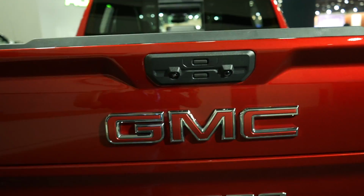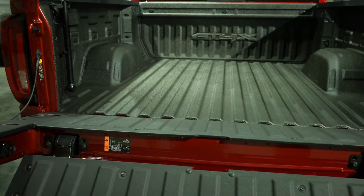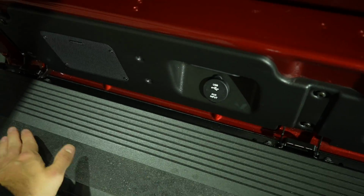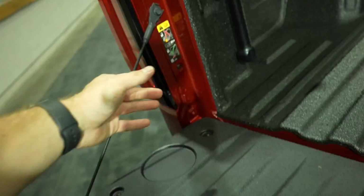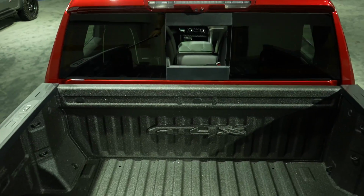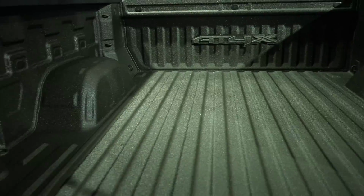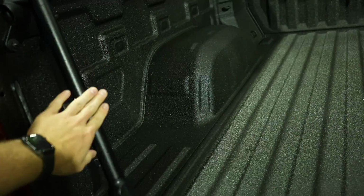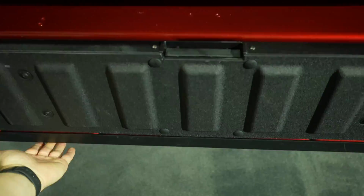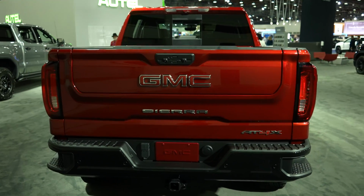So if you want to use it like a step, you're going to push both buttons at the same time. Then that comes down. Fold that down. It does have that grip tape on it like a skateboard. Put your foot up, access the step, and you're up and into the bed. Very, very cool. I do like GM's approach to the bed step. Now, reversing the process is very easy. You're gonna fold this up, pull underneath it, and with one hand, I can close the entire tailgate system.